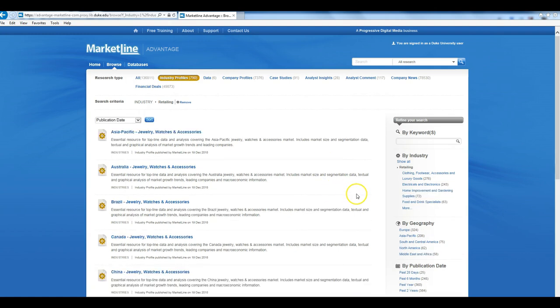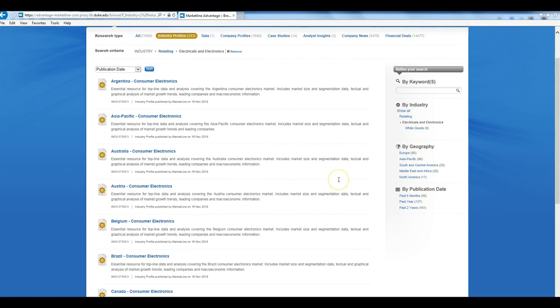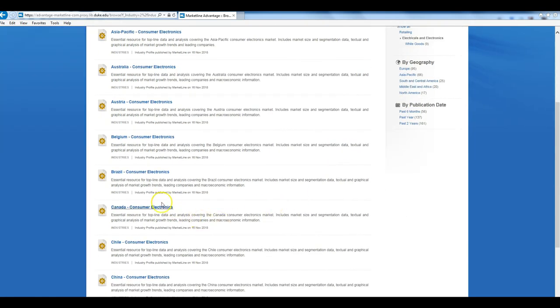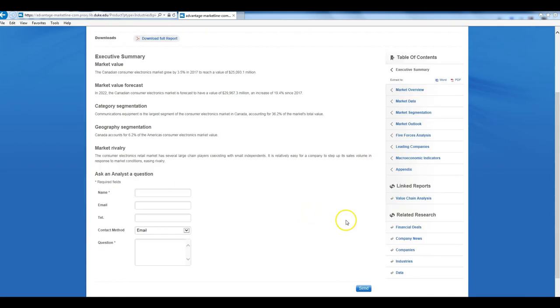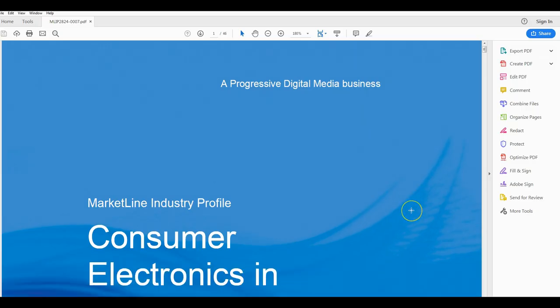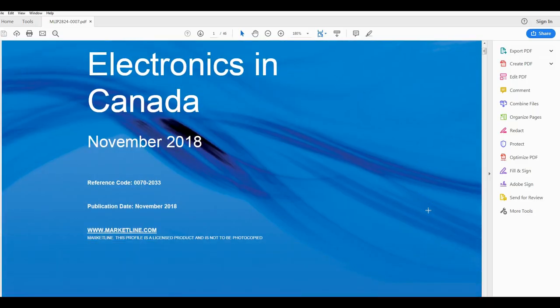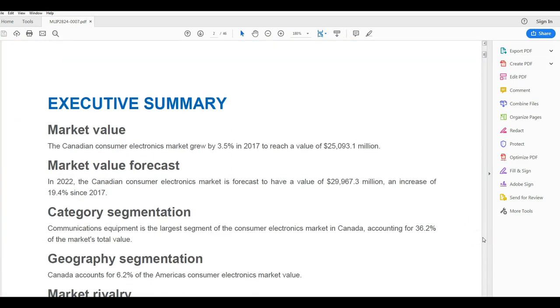I can also go over on the right and say I am looking specifically for electricals and electronics. And here we have consumer electronics. Notice that these are worldwide reports, so different countries are available. I'm just going to select our Canadian neighbors. This will give you an idea of what's contained in these reports. And then I'm just going to download this. This will give you an idea of what will be contained in here.